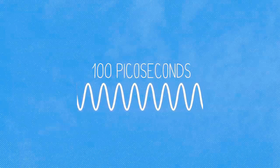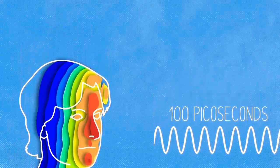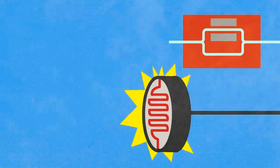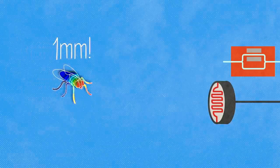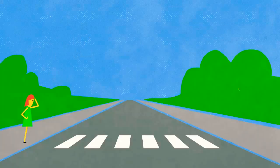A light pulse lasting 100 picoseconds leads to a depth resolution of a few centimeters, but tomorrow's cars will need to see better than that. By pairing the modulator with a super-sensitive, fast-acting light detector, the resolution can be refined to a millimeter. That's more than 100 times better than what we can make out with 20/20 vision from across a street.